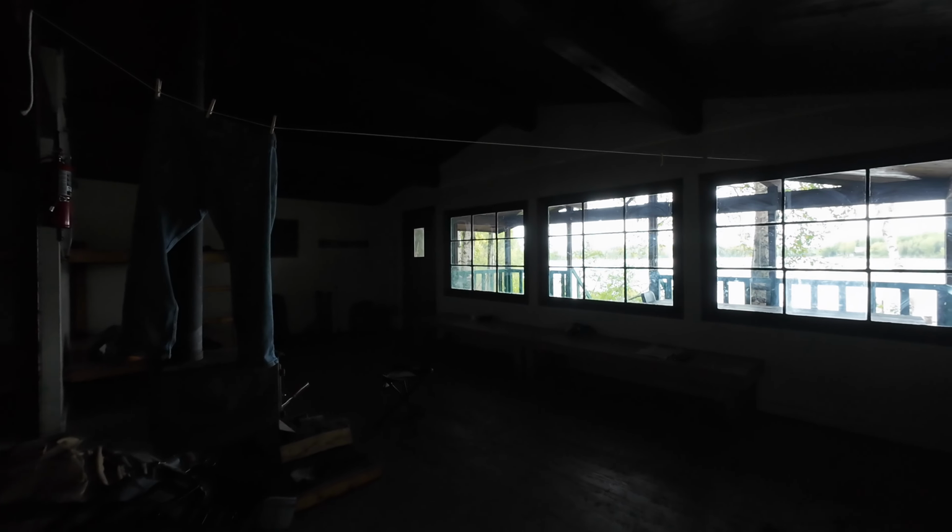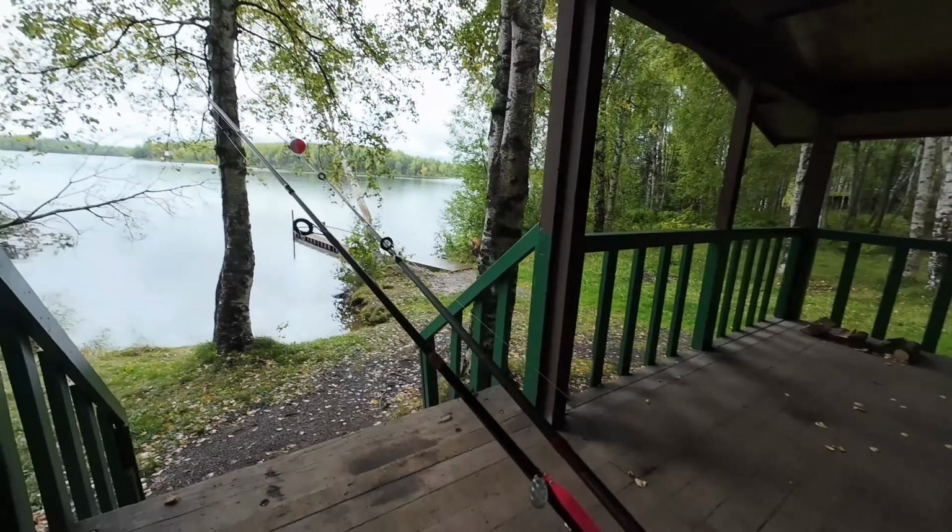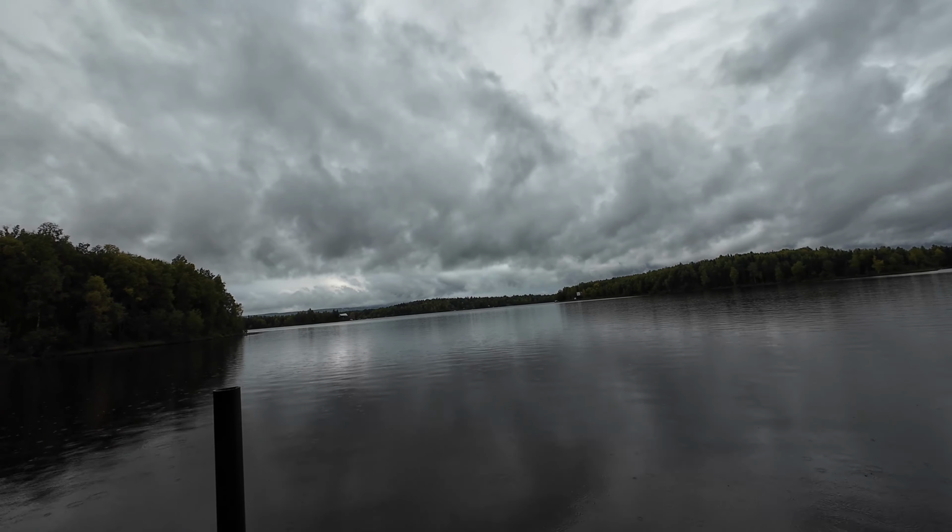I am going to get the rod set up. I'm just looking to see what's in this lake. Looks like we have lake trout, rainbow trout, whitefish, and Dolly Varden. Alright, we're gonna do power bait first.